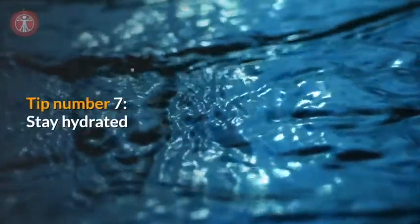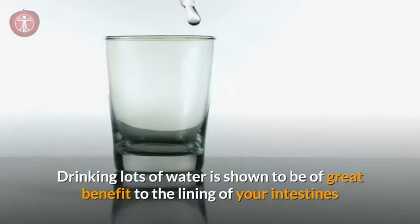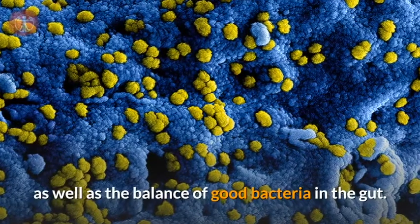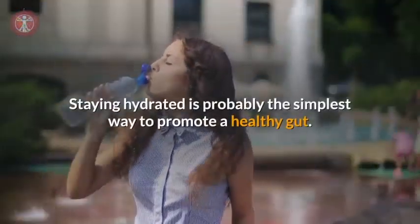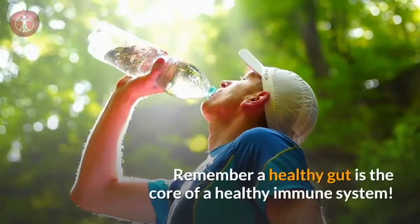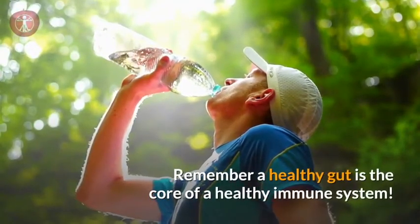Finally, tip number 7, stay hydrated. Drinking lots of water is shown to be of great benefit to the lining of your intestines as well as the balance of good bacteria in the gut. Staying hydrated is probably the simplest way to promote a healthy gut. Remember, a healthy gut is the core of a healthy immune system.